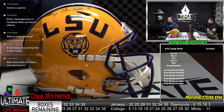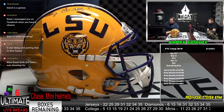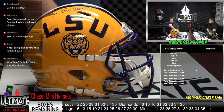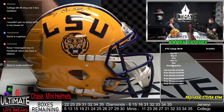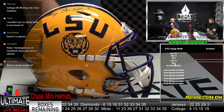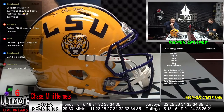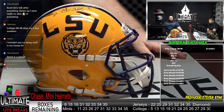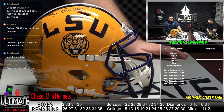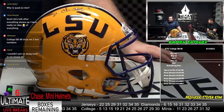So we do have the college double next. College double number 8. Drop me 2 box numbers. Yeah, let's reevaluate after the show. We're not going to do 2 Alabama lids. That could be one that's gone. Maybe the Peterson, Oklahoma, only because we do pull Peterson so much in the room, but I don't know. I don't mind putting them up, though. Just showing off all the stuff we did.